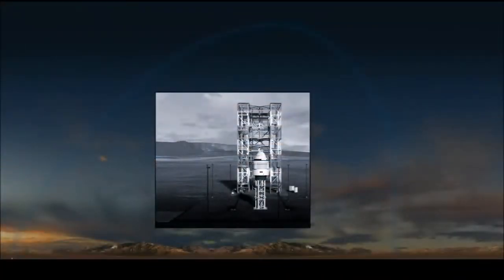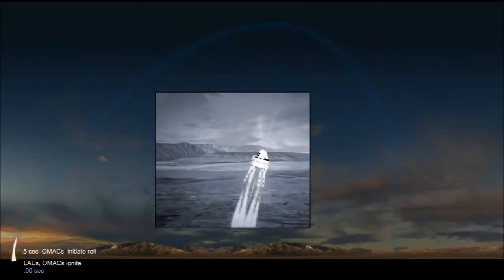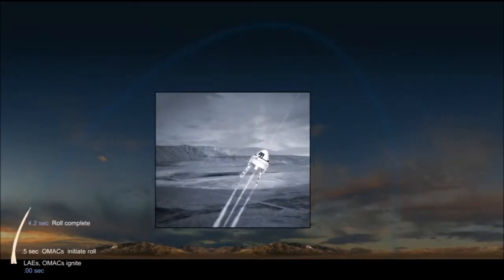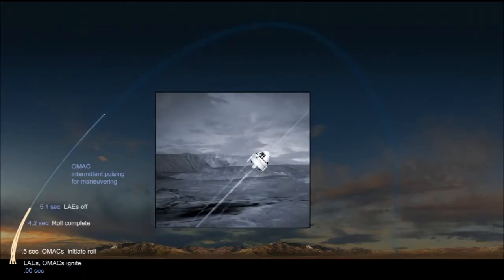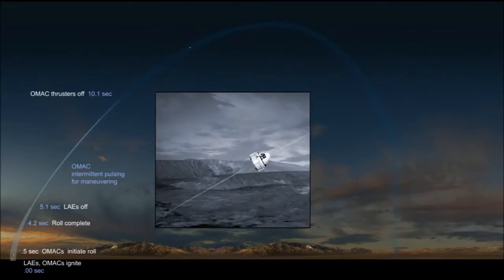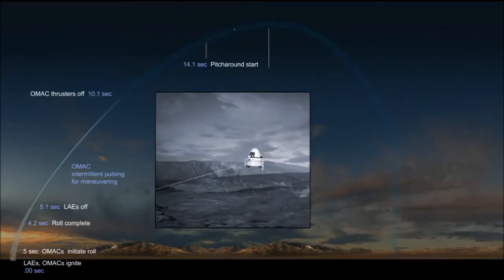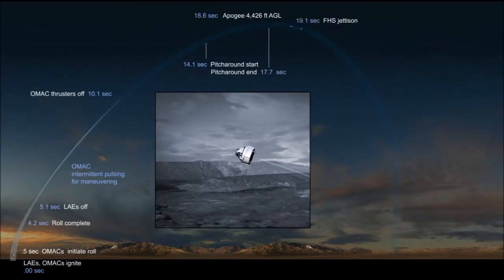You're going to have those launch abort engines ignite. Those LAEs are going to fire for about 5 seconds. Those OMACs are going to continue to fire intermittently for another 5 seconds. That just gets the spacecraft in the right trajectory. This is all going to go pretty fast. Before you know it, the spacecraft is going to start to do its pitch around maneuver, which gets it in the proper orientation to land.